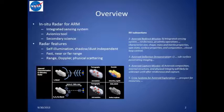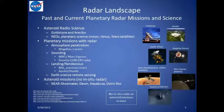So real quick, just some features of radar. It's self-illuminating. It works in the shadow. It can see through dust. It's very fast. It works at a near far range. And the echoes contain sort of three pieces of information: how far away you are, relative motion in the form of Doppler, and then also lots of information on the physical scattering of the body. So just to give it some context where radar has been used in the past, most everyone's familiar with the Goldstone and Arecibo asteroid radio tomography.